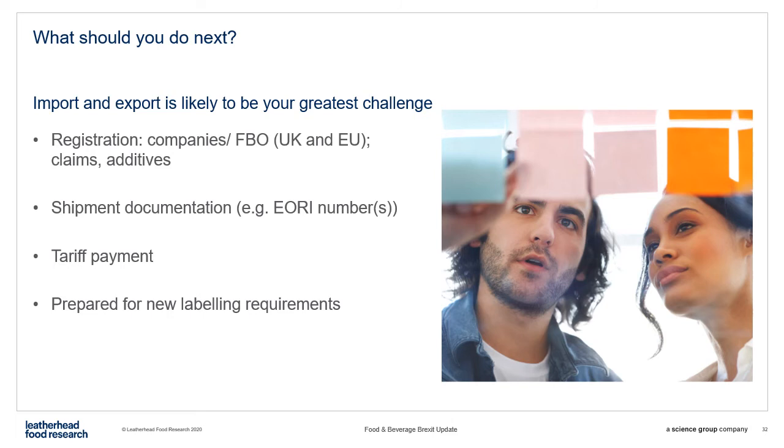A comment I heard, apparently from the customs official at Calais, is that shippers will only make a mistake once on importing because it'll cause so many problems. Tariff payments, if we don't achieve a deal, will become a fact of life, and you'll need to be prepared for new labelling requirements as and when they occur.